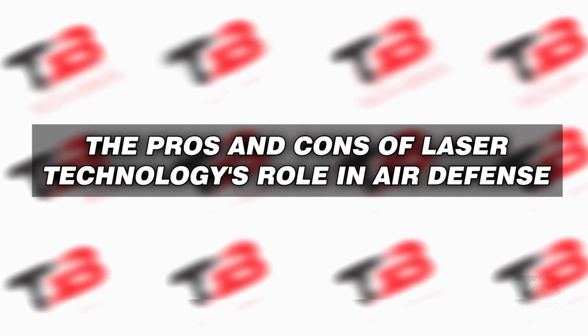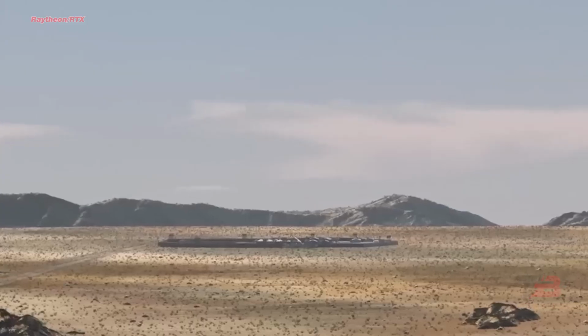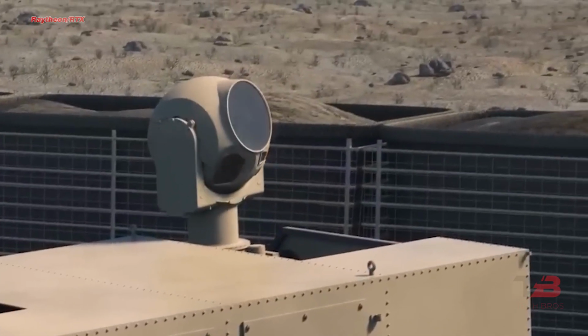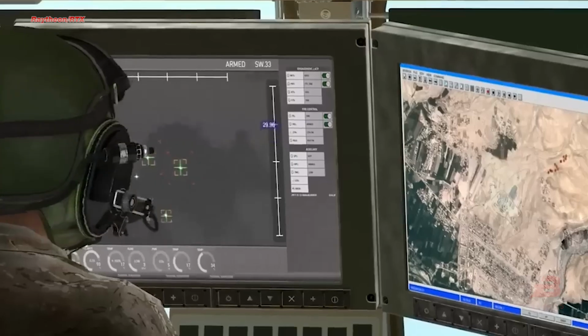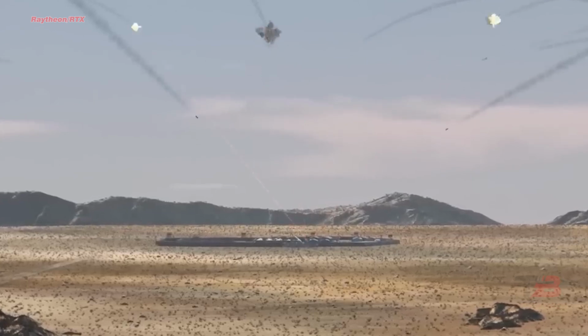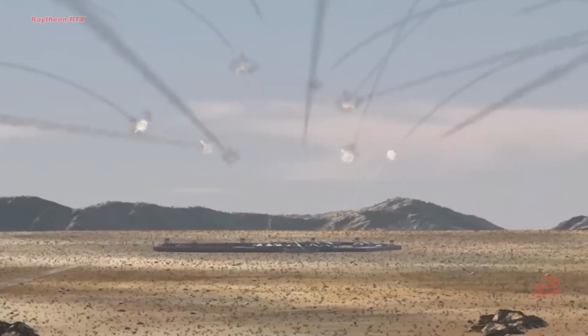The pros and cons of laser technology's role in air defense. Generally, lasers are more suited for blinding or temporarily incapacitating optical sensors on various systems, including satellites, missiles, and aircraft, rather than obliterating them. The effective range of lasers for intercepting targets is somewhat limited. It typically extends to about a mile, and even under the most optimistic estimates, it reaches roughly 5 miles. For instance, they aren't practically effective against hypersonic missiles, since they can close the gap faster than the laser can burn through them.